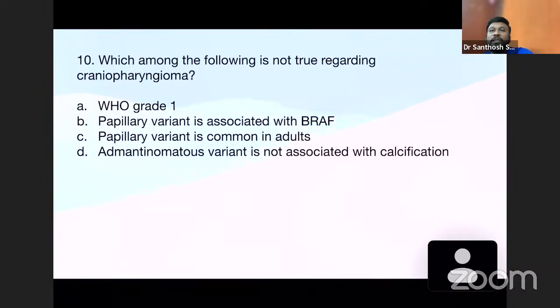Which of the following is not true regarding craniopharyngioma? Option A, it is WHO grade 1. Option B, papillary variant is associated with BRAF mutations. Option C, papillary variant is common in adults. Option D, adamantinomatous variant is not associated with calcification. So the answer is option D. Adamantinomatous variant is associated with calcification.